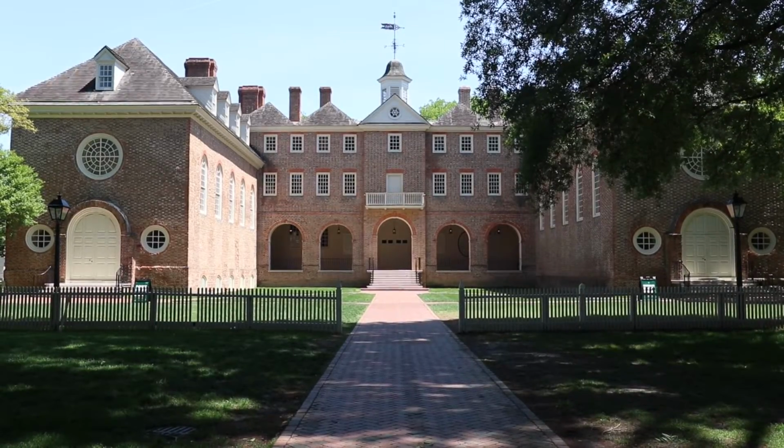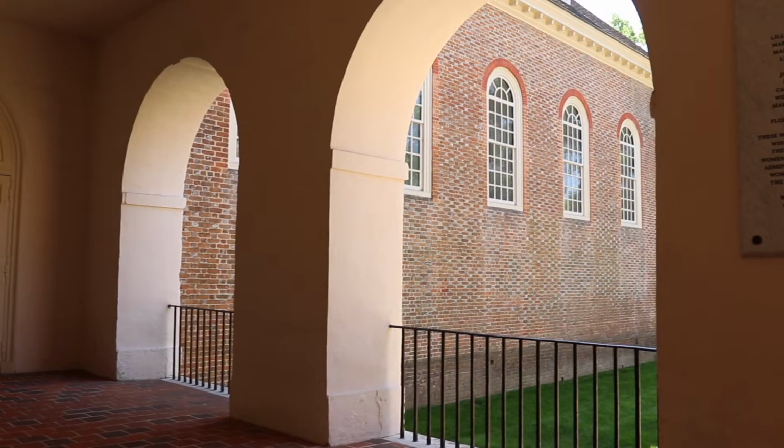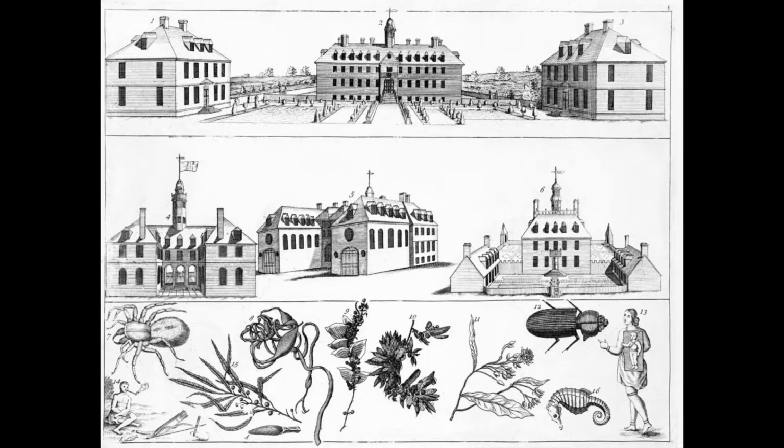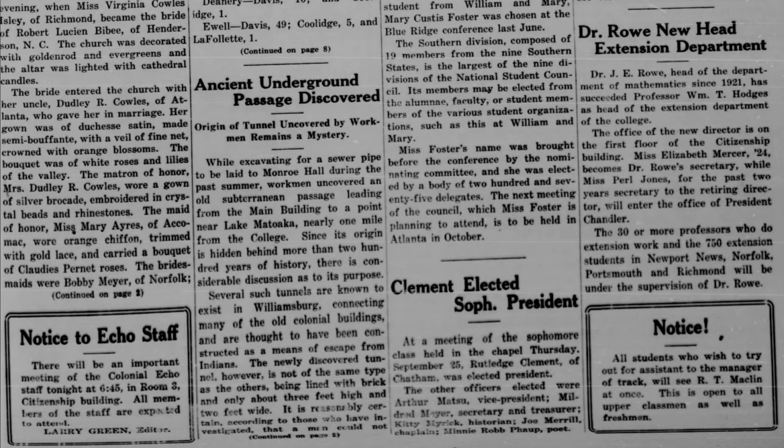We begin here, the oldest academic building in America, the Wren Building. Constructed between 1695 and 1700, the Wren Building is an influential historic site in United States history, with new discoveries being made about it with each passing decade. One of those discoveries, originally made in 1924, was of a discontinued 18th century duct that was speculated to have connected the building to a westward location, near Lake Matoka.